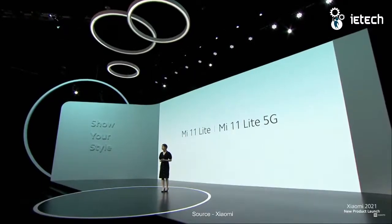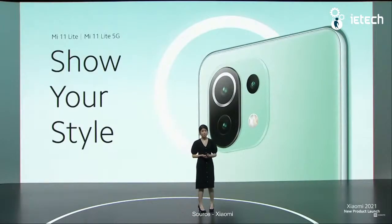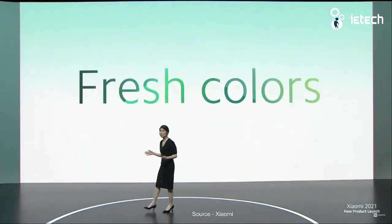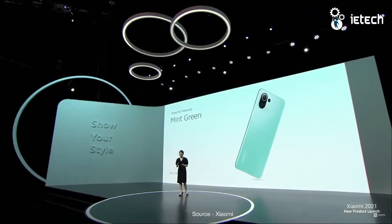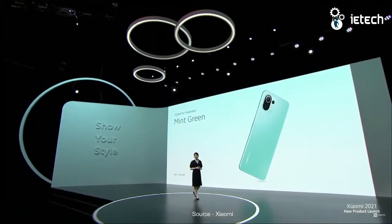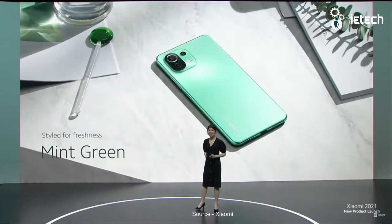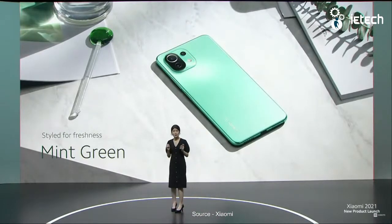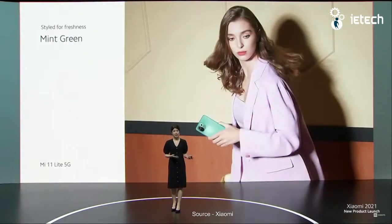This unique device is going to let you show your style. Style is an individual concept. That is why we'll be introducing a variety of fresh colors with more options than we've ever had before. First, for our 5G variant, we have mint green. This color is as fresh as the cool mintees, refreshing and chill. And just looking at it, I could almost taste it. It's truly a wonderful color. Match it with other lighter shades for the perfect color accessory.